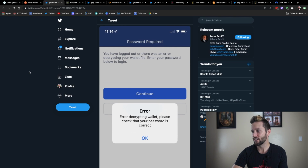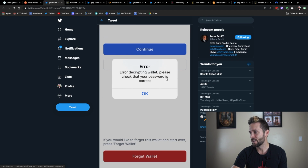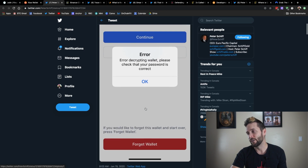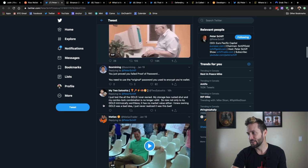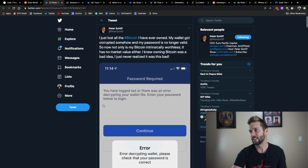And he has a screenshot here of what appears to be Blockchain wallet, and it says you've logged out. There was an error decrypting your wallet file. Enter your password below to log in. And then it just says, check that your password is correct. Obviously the response to this on Twitter was hilarious, with Bitcoin Meme Hub making hilarious images, tons of GIFs, people laughing. Yeah, it's kind of ridiculous.